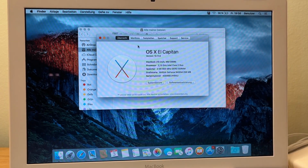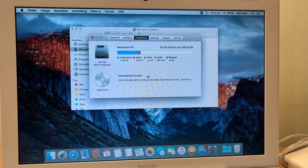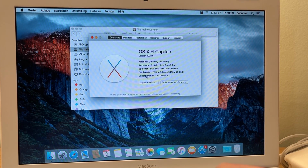MacBook 2.13 gigahertz Core 2 Duo. That's a Penryn, if I'm not wrong, so that might make it interesting to run the later macOS versions. Only 2 gigabytes of RAM, a really nice graphics card, well, for the year anyway, quite okay. Oh yeah, as you see, I wonder if that drive still works. I mean, these are always shot, usually. Not that you really need them anymore. So as you see, in this current configuration, not very useful.